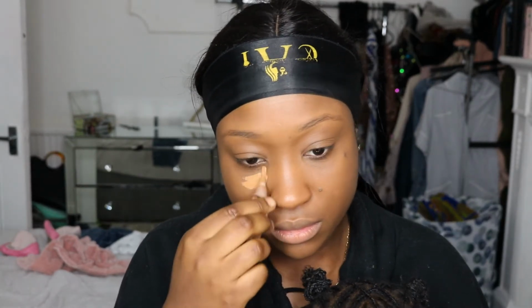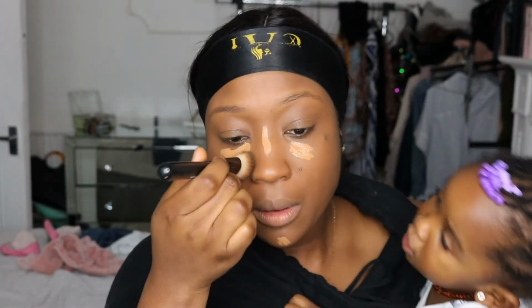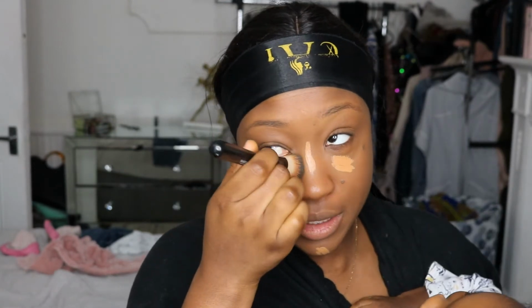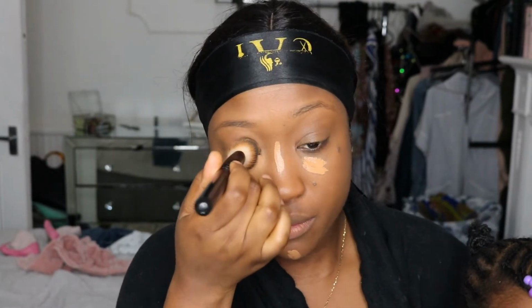I'm just going to go into my concealer. I'm using the LA Girl Pro Concealer in Fawn. And you guys are going to notice that I don't use sponges with my makeup. If you're an OG, you'd know that I used to use sponges for my concealers especially. But now I've kind of gravitated to the brush because I get more of a flawless look.